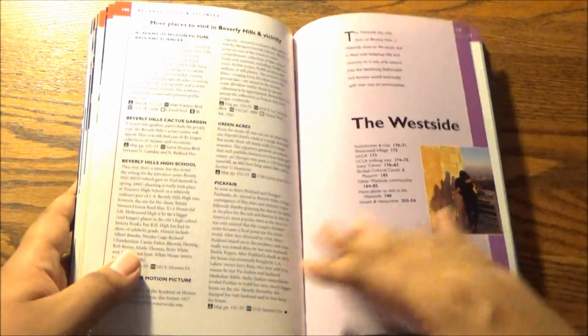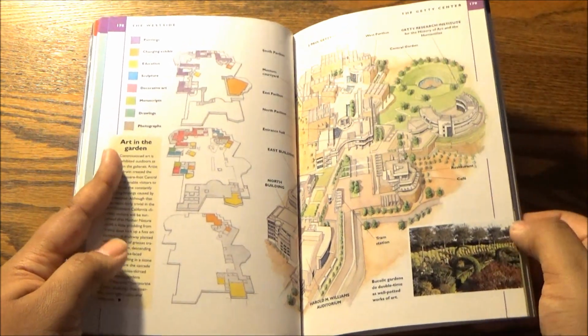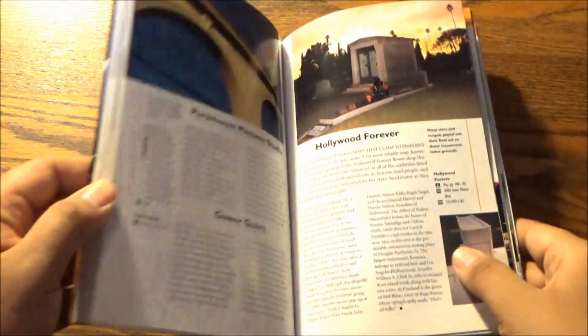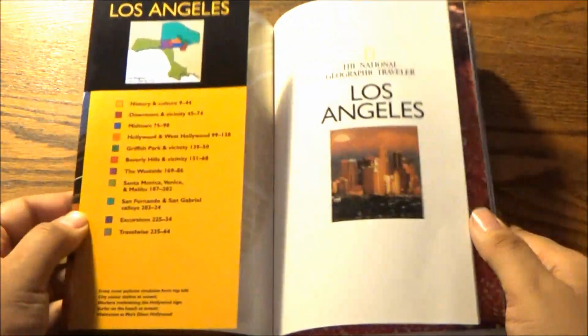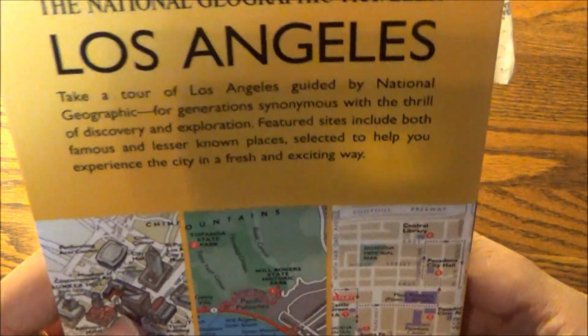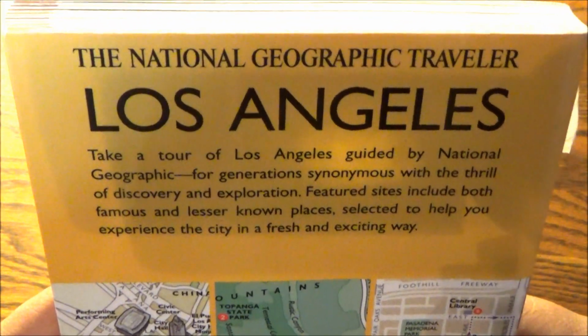Then again, the state is nearly a quarter of a century old. This is just one of several maps that you'll find in here. We got airports and restaurants and hotels and museums and walking tours and driving tours. You name it, it's all in here. Culture, contemporary life, history, it's all bustling within these few hundred pages.